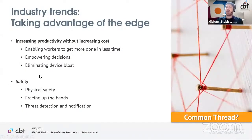So it's important to know what is going on in the industry. One of the biggest trends right now is taking advantage of the edge. There's a lot going on. Data is being generated at the edge, and data is being pushed to the edge as well. So what are the trends when we take the concept of the edge into consideration?